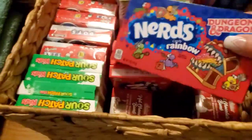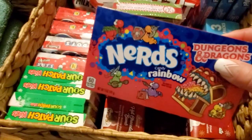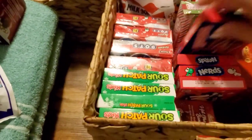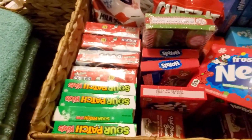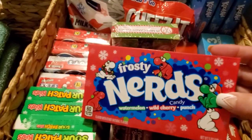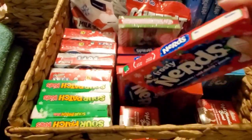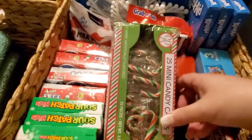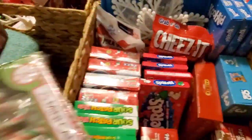I grabbed 4 of the Nerds, one for my daughter and then one for each of my niece and nephews. And they had Dungeons and Dragons ones and a regular one. So I got 2 for the girls and 2 for the boys, 2 Dungeons and Dragons and 2 regulars. I grabbed these little mini candy canes. There's 25 in here to go in my little bowl I just showed you guys. I think that'll be cute.